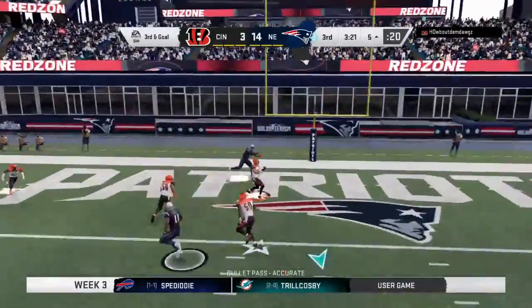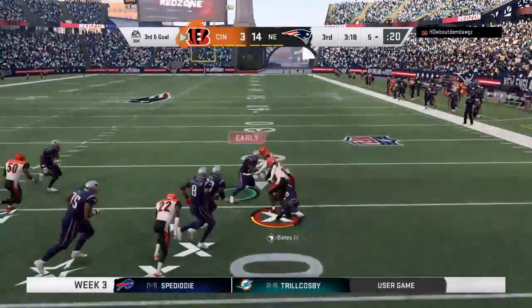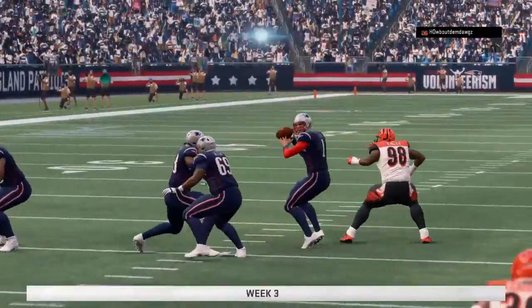Looking to throw. Love. And this is going to be intercepted. Picked up by Jesse Bates. And a great return as they're finally able to take him down.